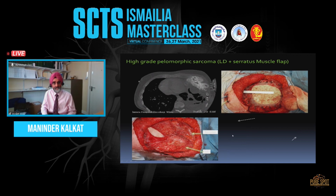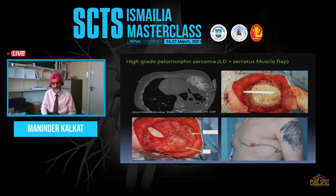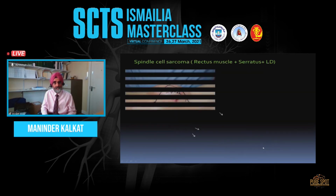And this patient was one of the earliest ones we did, and he's still alive. The important bit here is that you make sure you don't get into that mess, but if you do, then you have some sort of lateral thinking and get the tumor out completely.